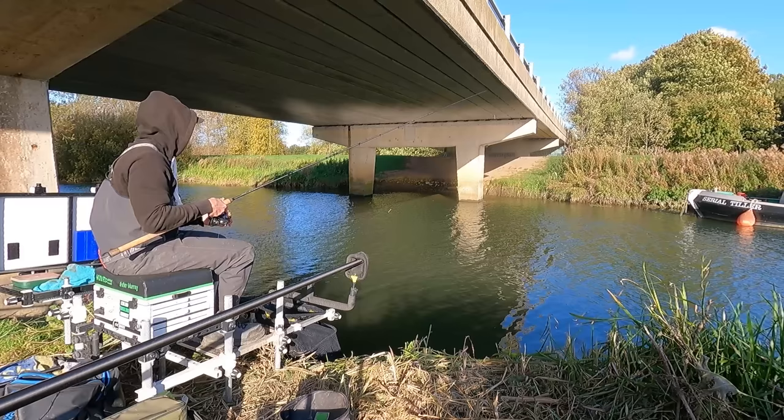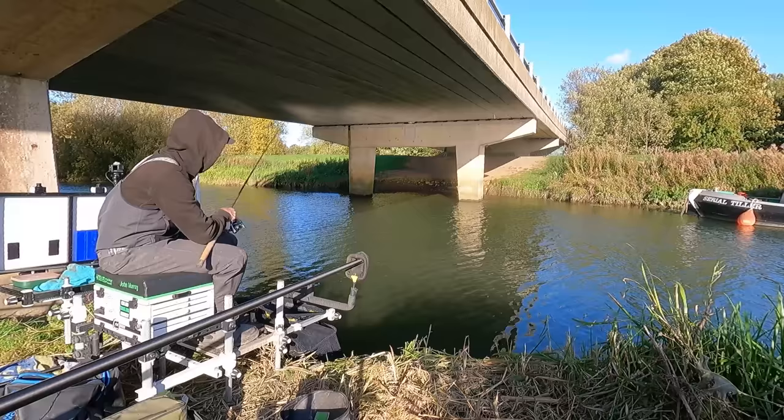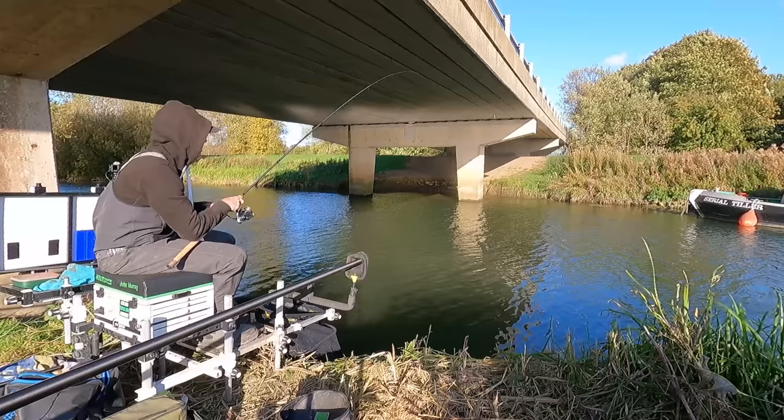Haven't had the need for the long pole at all. And to be quite honest, the way the wind's been, it's been pretty much unfishable. So many fish down the inside. We're into another.